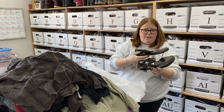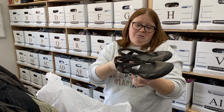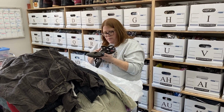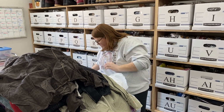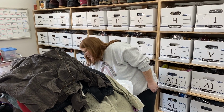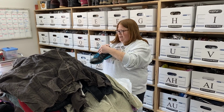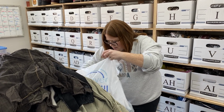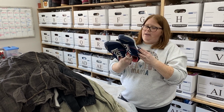These are just some Teva sandals or like a water shoe or something. Oh, these are a women's 7. The Danskos were a, in case anyone's interested, 39. And the Shape-ups are a 9. And the last shoes were these Bionics.